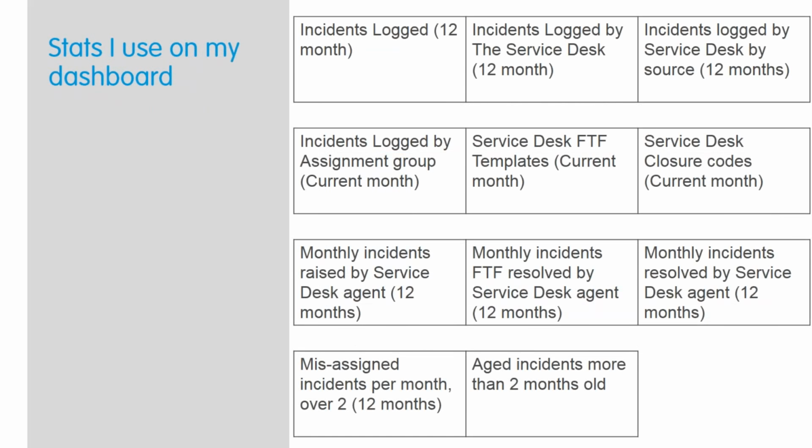But I've actually started going a bit crazy with my statistics on ServiceNow. I treat it a bit like a comic book where I have from the high level to macro level of what my service desk are doing. So going from the top down and from left to right, we've got incidents logged over 12 months, and then what my service desk are logging over 12 months. We can start to see a disparity and if other resolver groups are actually logging their own tickets.